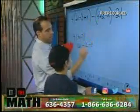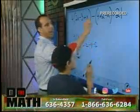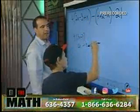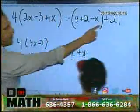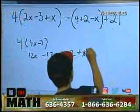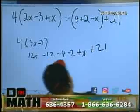The opposite of positive 2 is going to be written as minus 2, and then we're going to have minus that, so it's going to be positive x. Good. And let's go ahead and just copy this last piece right there as well, plus 21. And everything's 21. All right, so now, give me an idea.